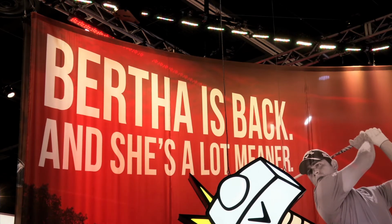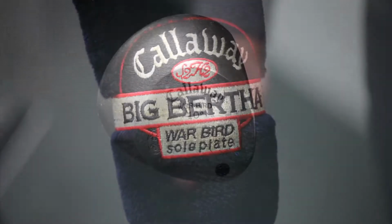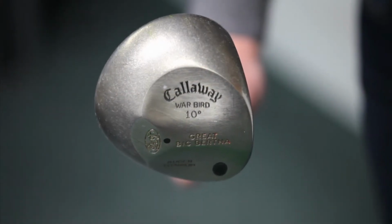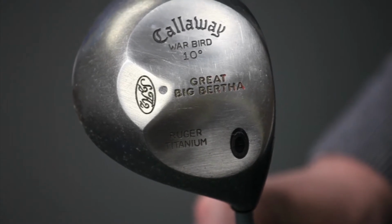1991 saw arguably the biggest change to the driver when Callaway released the Big Bertha. It was made of stainless steel, had a bigger club head, and therefore the biggest sweet spot of any big stick on the market. It was a game changer.